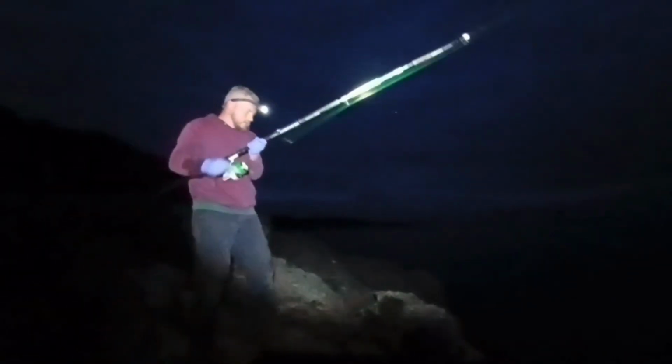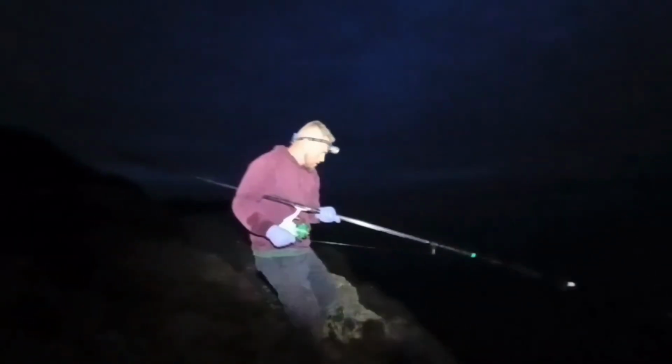Right, Luke is up there. His other line's slack. The trawler's off again. He's just put a small line on the bank. We've got another spotted ray. And that's 3 more rays. Big. Well done, man. Tell you what, this is carnage.